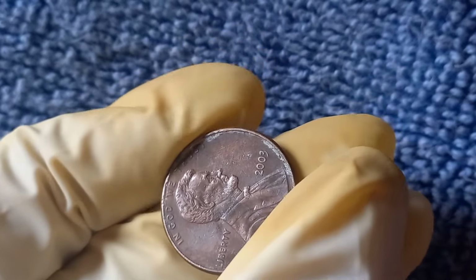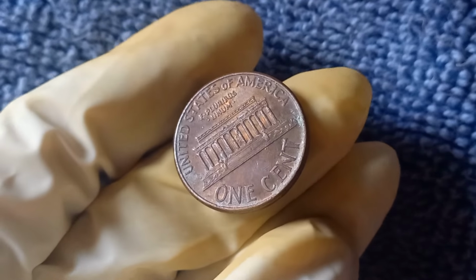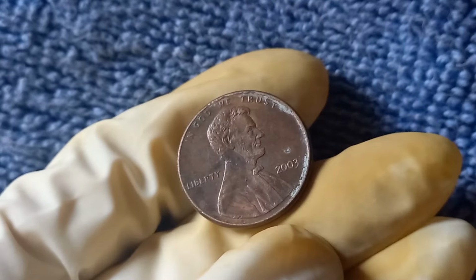We're shining a spotlight on an unsung hero of numismatics, the 2003 No Mint Mark Lincoln penny. You might be surprised to learn that this seemingly ordinary penny can be worth millions. Stay tuned as we uncover the story behind this rare coin, its market value, and how you can spot one in your collection. First, let's take a moment to appreciate the history of the Lincoln penny itself.